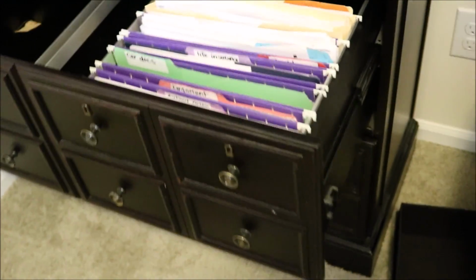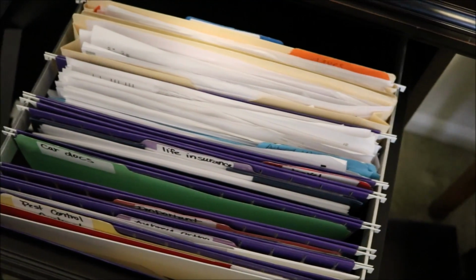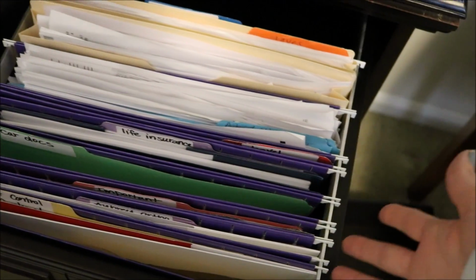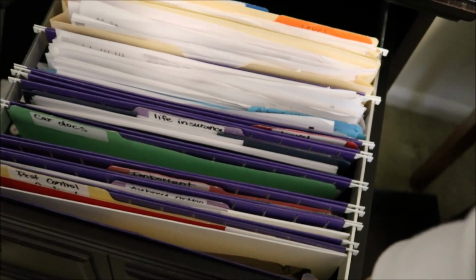So this is the top drawer here of this cabinet that we have. And I did go through all of the documents, and I actually made new folders. So these are the, like, in the KonMari method, she says there's 3 types of documents: ones that need immediate attention, ones that need attention in the near future, and then ones that you don't really need to look at, but you have to save for various reasons. So these are the long-term saves.